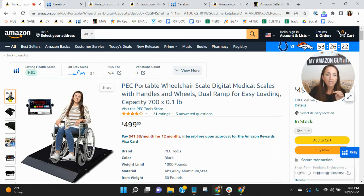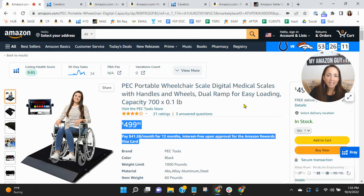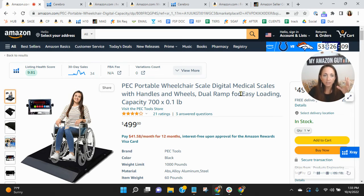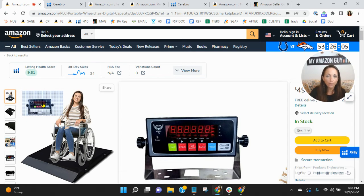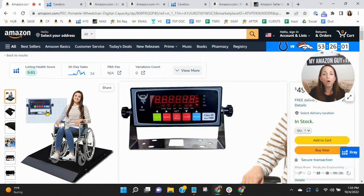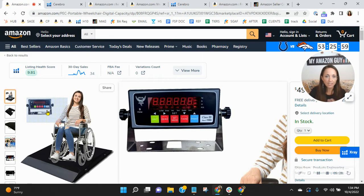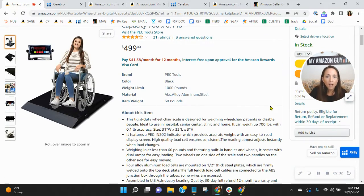Are there wires that connect to this? You want to see it in a full setting. You need video too as well. And you want infographics. Infographics explain the product visually. So you want to talk about this display. What does it show? Can it do kilograms and pounds? You want to discuss all of that, on, off, everything. Is it battery powered? Is it AC power? You want to know all of that.